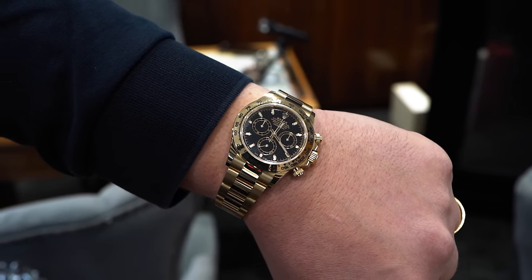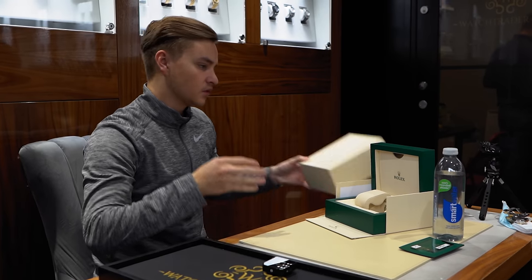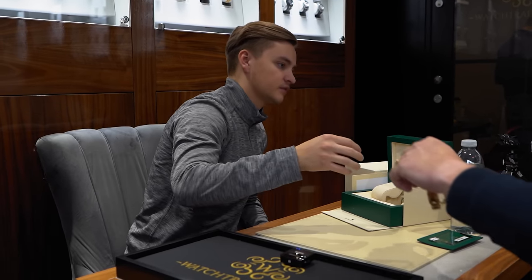I wear my watches tight, but I don't know how you wear your watches, a little bit looser. Got many other watches? Just that one. What you got? Bimetal. Because it's not too loose, it's not too tight, it's pretty much perfect. But you'll feel the weight comparison when you switch to that now. It'll feel a lot heavier.